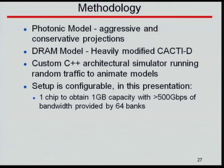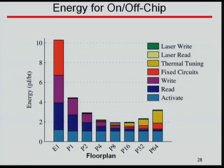So we created an architectural simulator, and we modified CACTI, which is an HP-based modeling tool, mostly tied to embedded DRAM and SRAM. We had to pretty much rehack the whole bottom interface of it to map to some of the more meaningful DRAM infrastructure. Once you do that, you can plot the energy pictures versus these various floor plans.